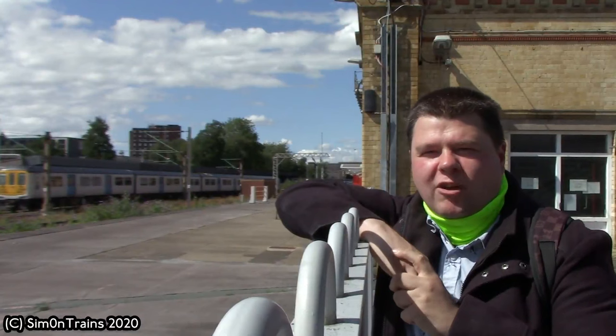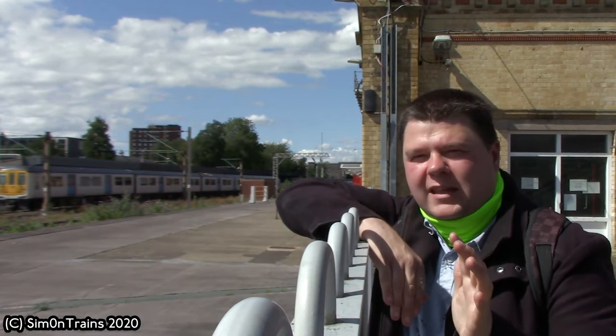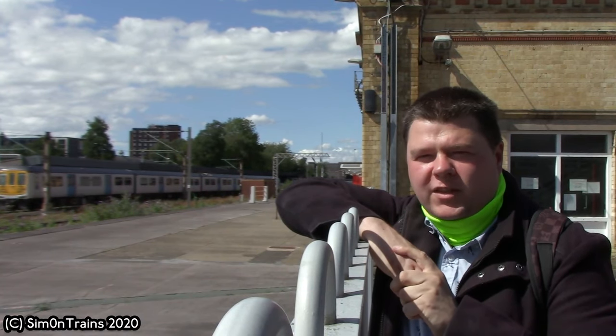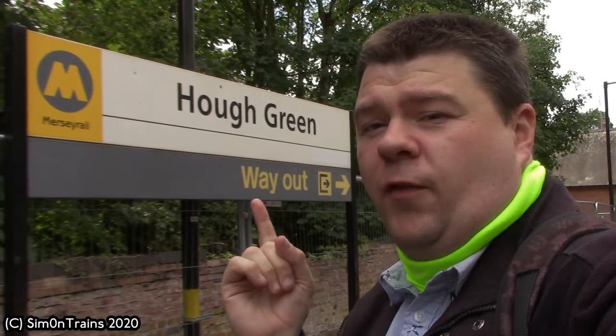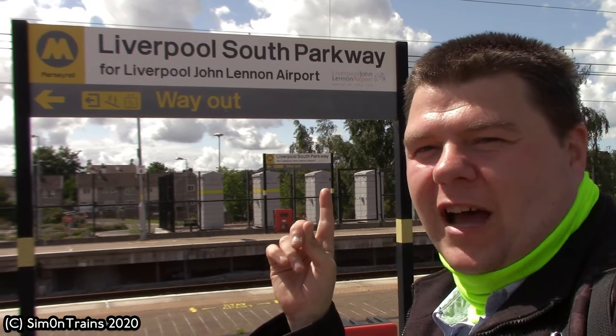Hi there, Sim0nTrains here, and I'm currently at Crewe Railway Station, but I'm not actually doing much filming here today. I'm only here to change trains, but we shall be calling out three other stations on the way, which are the following: Widnes, Hough Green, and our final station today, Liverpool South Parkway.